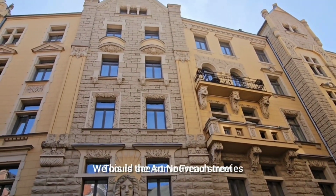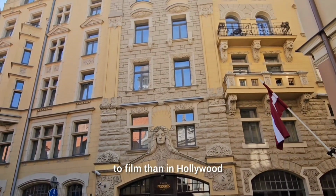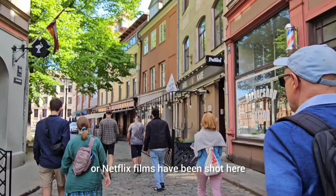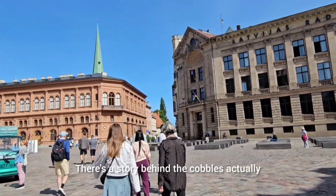This is the Art Nouveau street. They do quite a few films. In fact, it's cheaper to film than in Hollywood, so they would have one or two Hollywood films over here, or Netflix films have been shot here. Lovely old cobble streets. There's a story behind the cobbles actually.